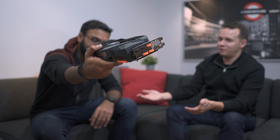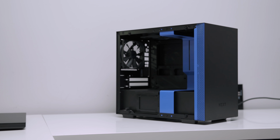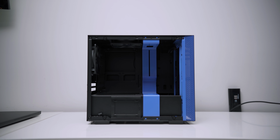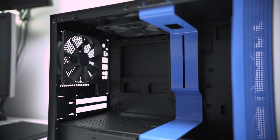So speaking of the case, Eber, you like this case. I love this case. It's the NZXT H200 mini-ITX case. It's just compact, it's minimalistic, it's simple. Is cute a good word to use? I don't think so. But there were a couple of comments that we got when we posted a picture of this case on both Twitter and on Instagram. It's an M-ATX size case. Why are you using this for an ITX system?